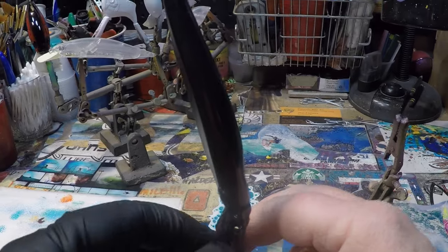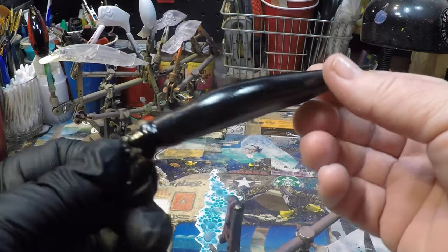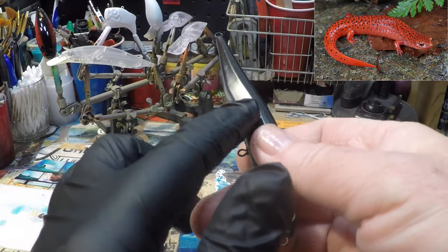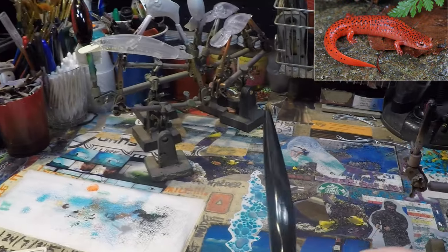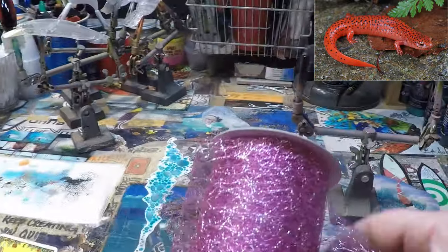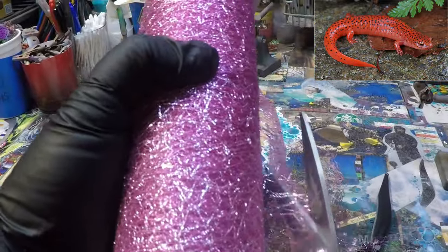This is going to be a Blue Ridge or Tennessee, but it's called both Blue Ridge or Tennessee Red Salamander. I've started with a black base only because we're going to mesh this real quick first. That shouldn't take very long at all to do. That should do the trick. We'll just use some fresh stuff.